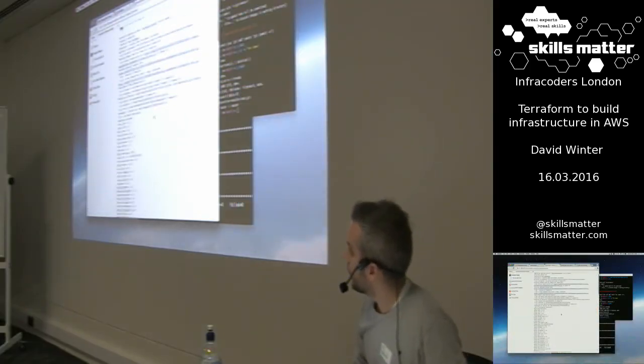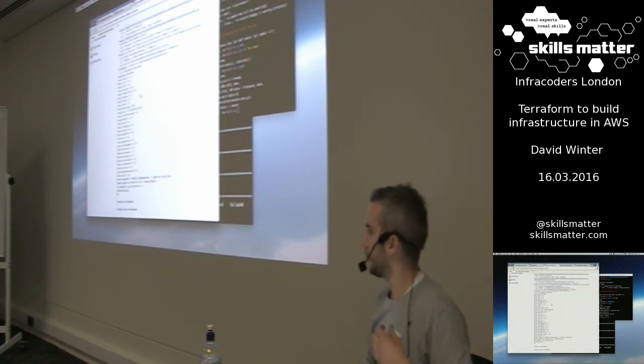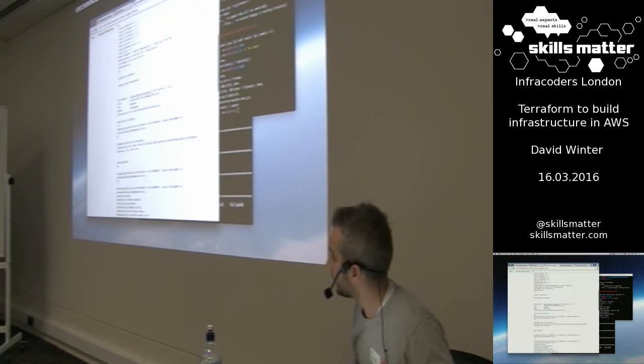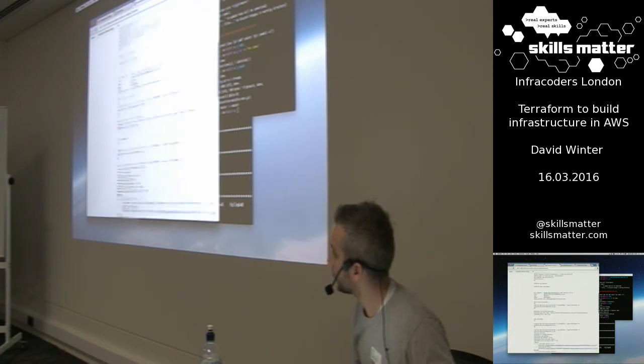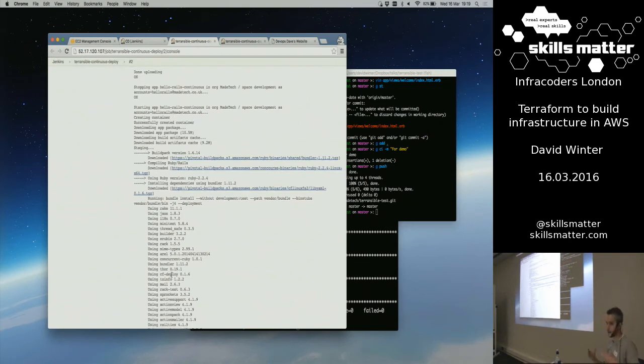So with Pivotal, it's basically pulling down the code, building, installing all of our gems here, and then it just uploads all of the files to Pivotal, which then in turn sets up the app and boots it up for us.